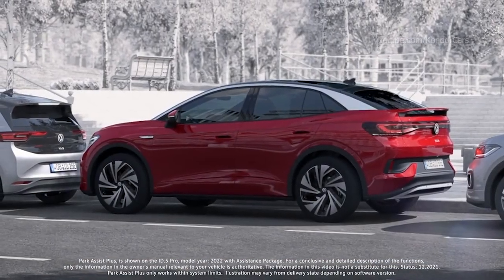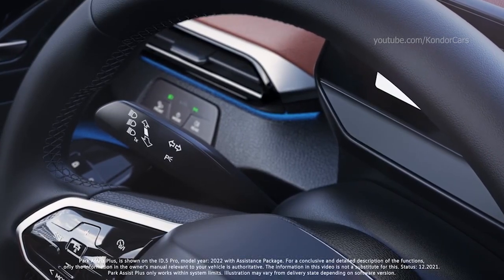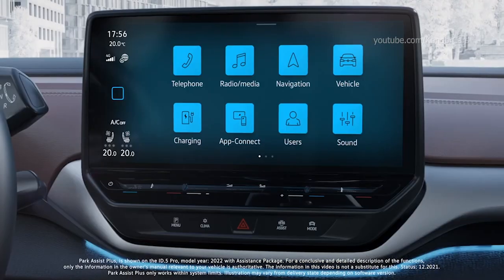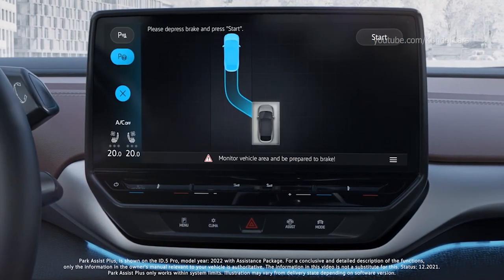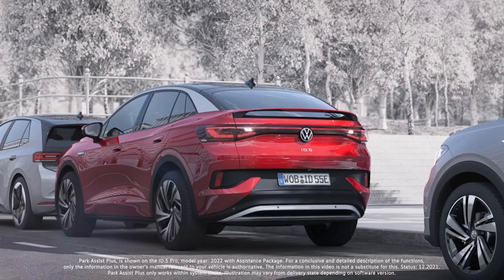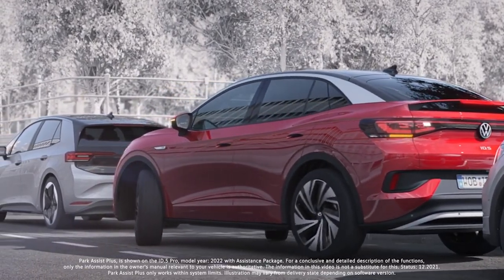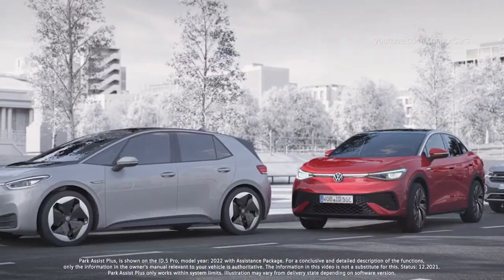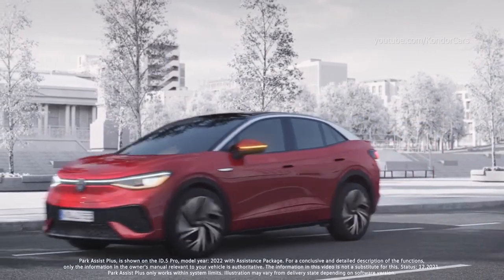Park Assist Plus is also able to assist you when leaving a parallel parking spot. In this case, press the brake and set the indicator in the direction you wish to go. Activate the Park Assistant again with a start button in the park menu. To hand over self-initiated parking maneuvers to the Park Assistant, start the process as usual via the park menu. Parking is made effortless with Park Assist Plus.